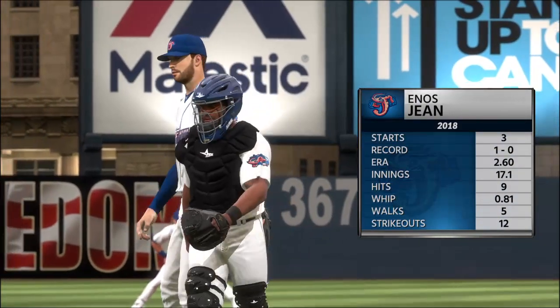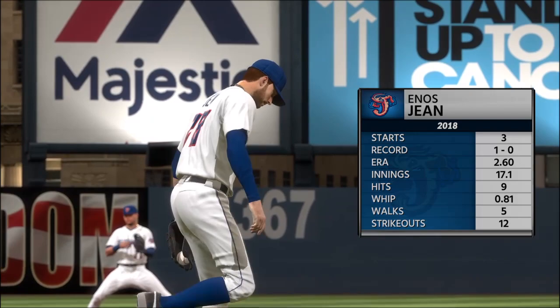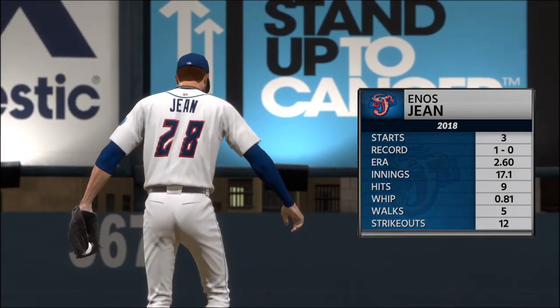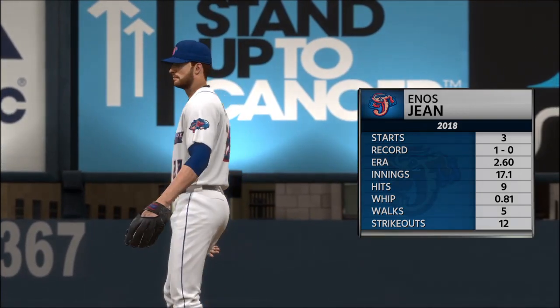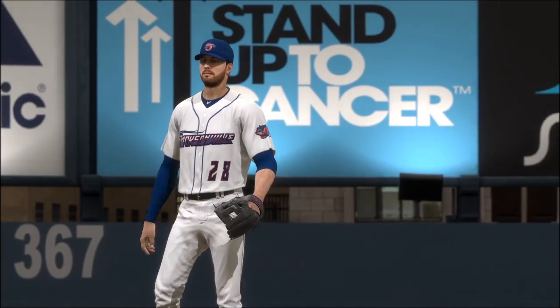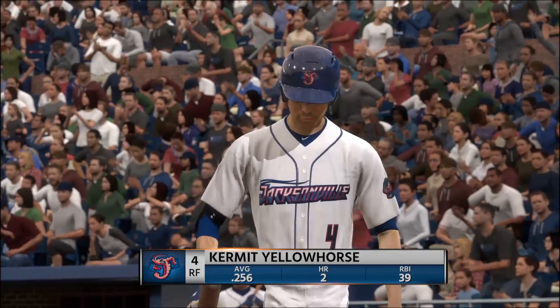Enos Jean will be on the bump for game 2 of the series. Dan, any thoughts? Hey, this guy's had a solid year up to this point. It's not an easy thing to do in baseball this year with all the high-scoring games, but this guy has an ERA of sub-3, and that's saying something. If he continues to do that, I think you're going to see a really good performance out of him in this one.